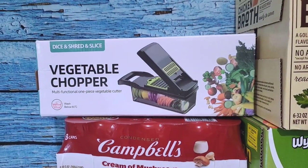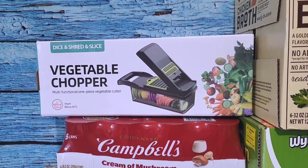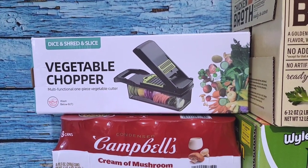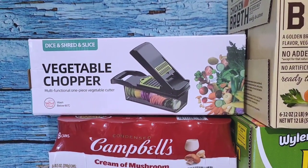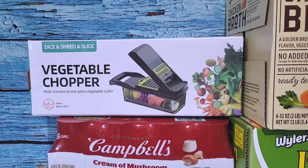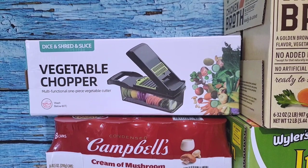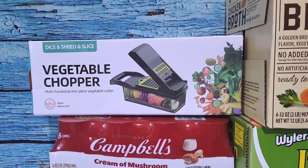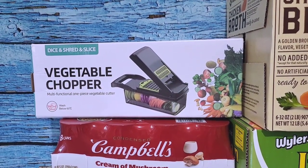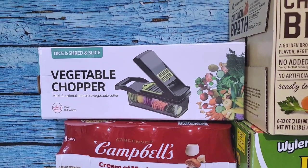And this is not from Sam's, but Amazon had arrived, and my chopper, I broke the last one after I'd probably had it for 4 or 5 years. At a certain point, obviously the little blade parts get duller and duller, and I was having to put smaller and smaller pieces on there. And one day I stuck about a third of an onion on there, and pushed down and it didn't go. So I pushed it down a little harder and it still didn't go. So then I really pushed it down, and no, that was it. It was done. I broke the top. So I went ahead and ordered another one.